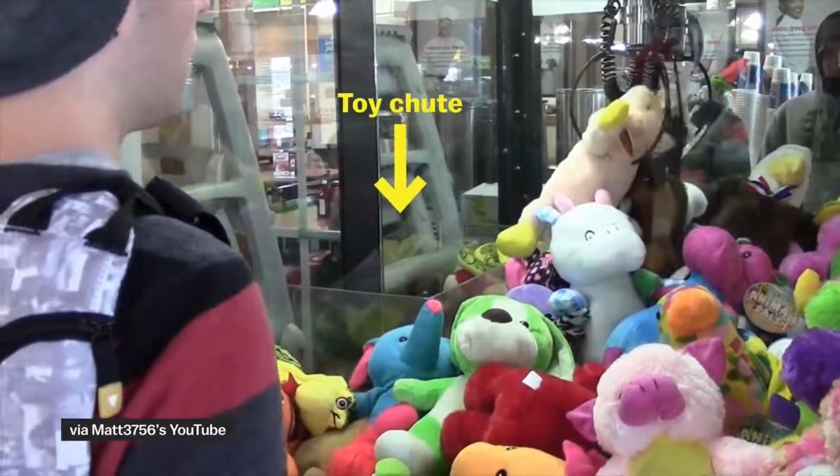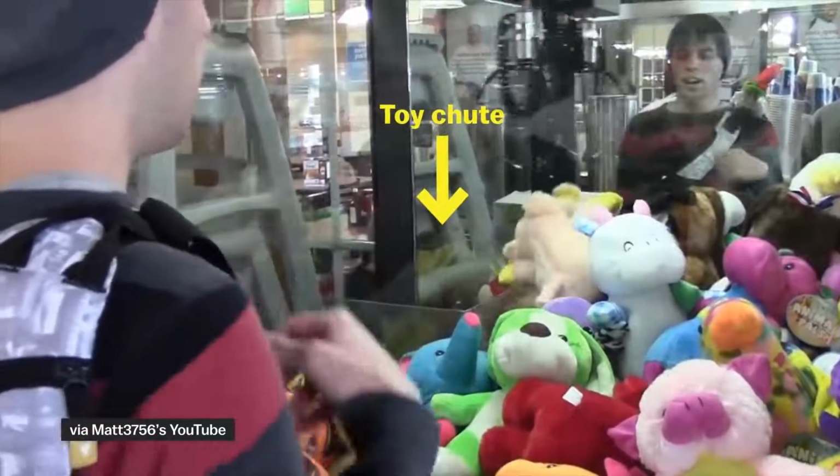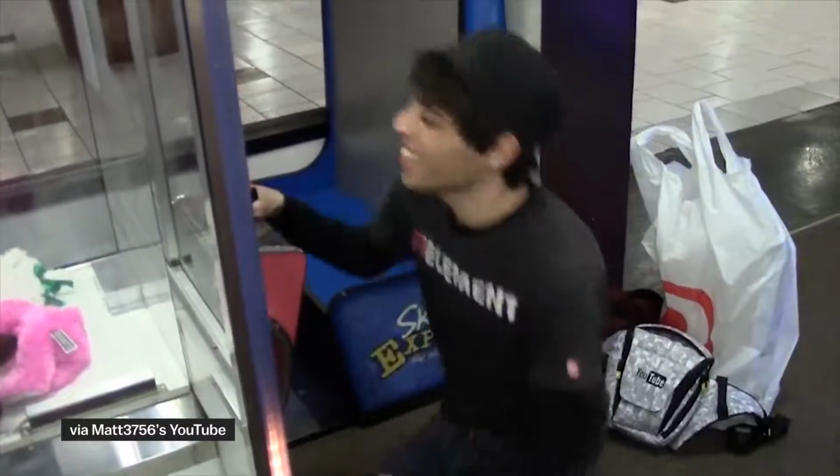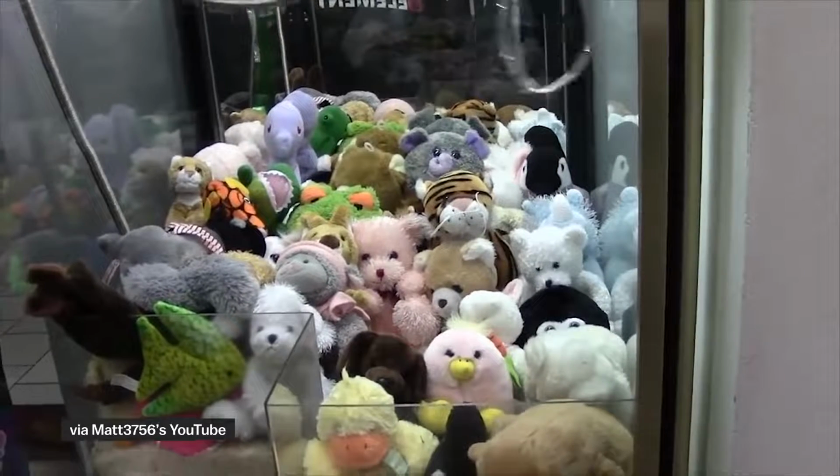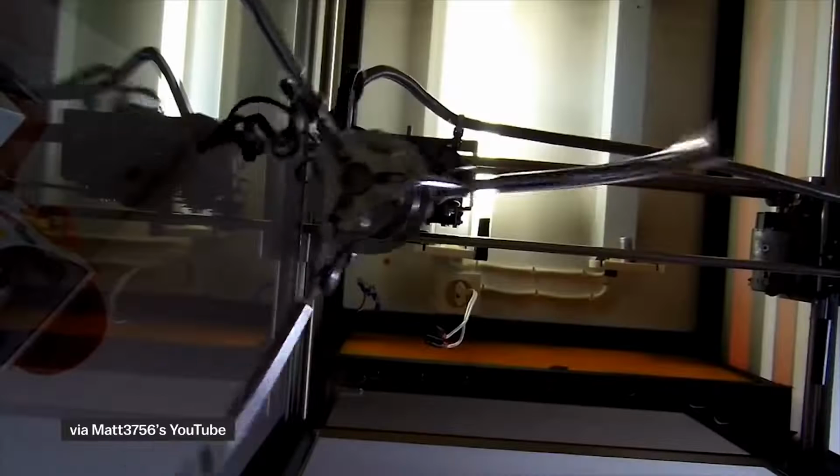Anyone who has played a claw machine can relate to the experience of having the claw perfectly positioned, only to see it weakly graze the prize before pulling back up. Oh, man! It may seem like the machine isn't even trying. And, well... It is not your imagination. Those claw machines are rigged.